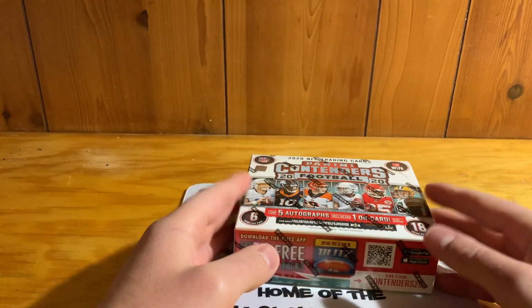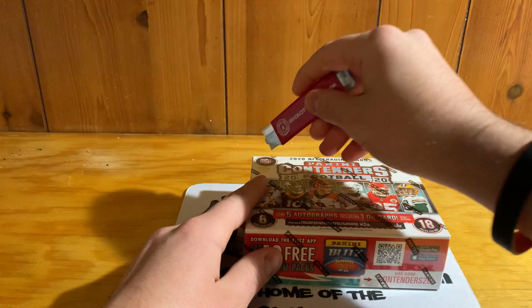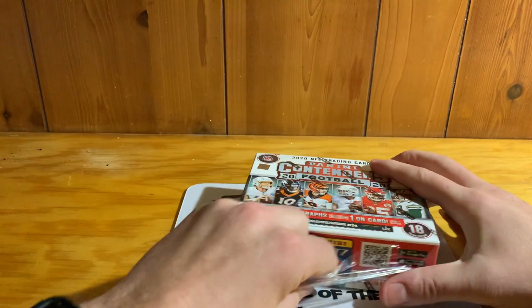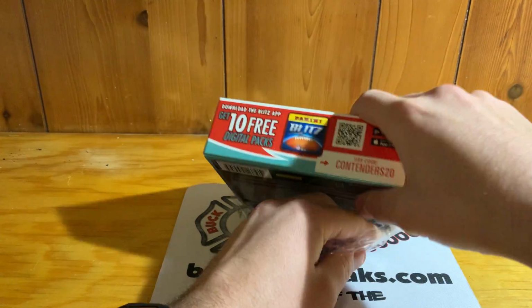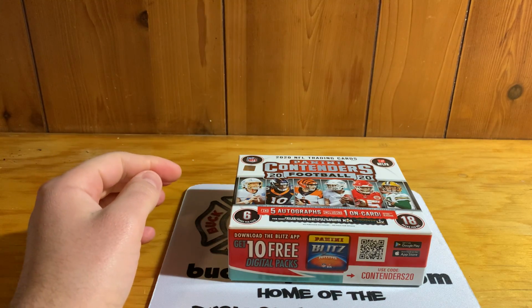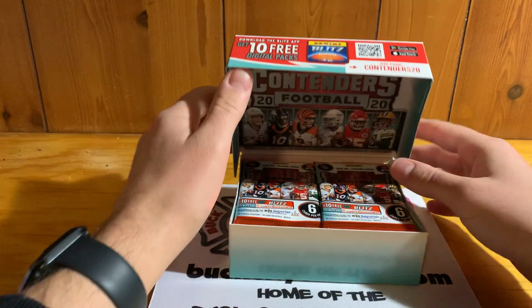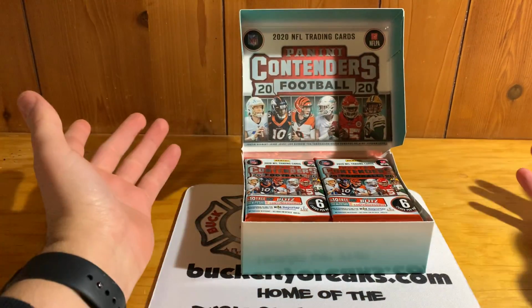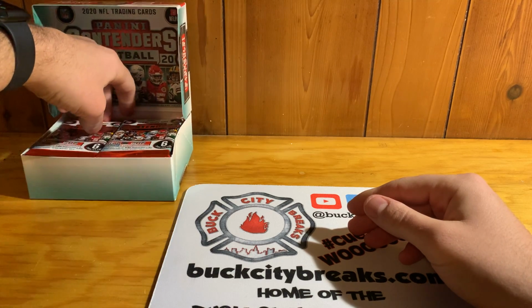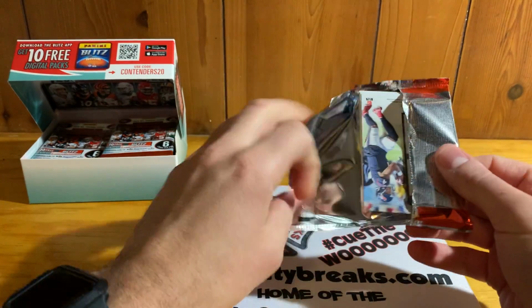But I've seen a lot of boxes of Contenders opened, and just like every year, there's usually a few average rookie autos, a decent rookie auto, and then someone who's relatively good. From what I've seen, that's of course an average, but we'll get right into it. A lot of packs. We're just going to hopefully fly through the base ones and see what we can get.